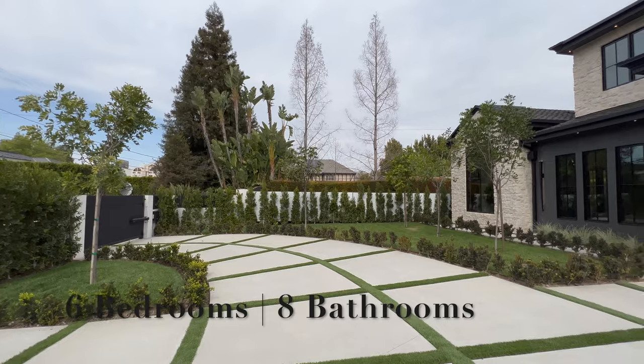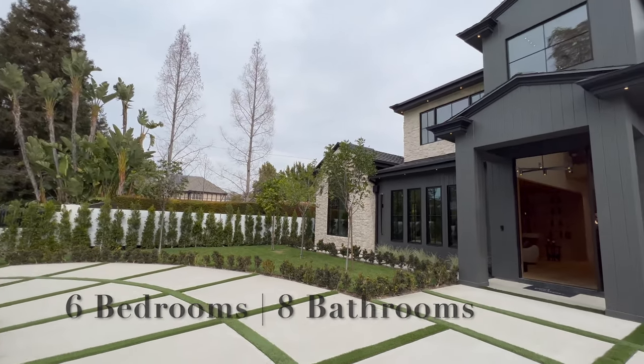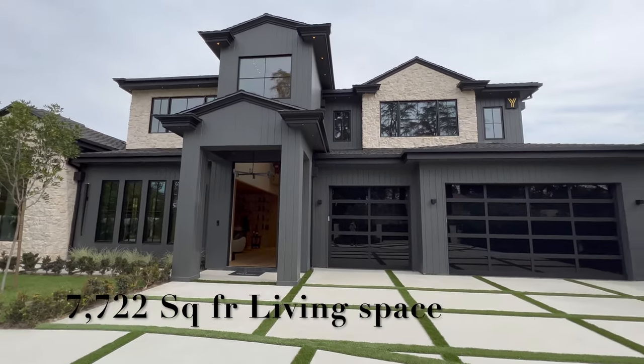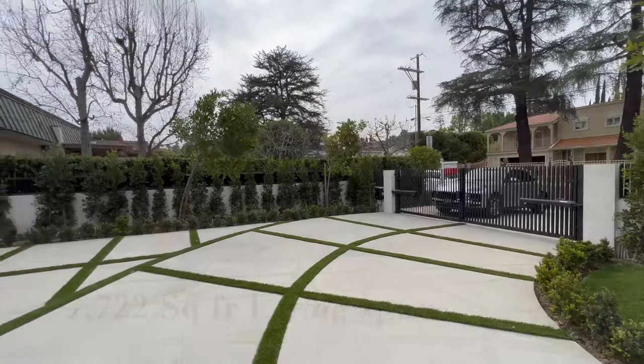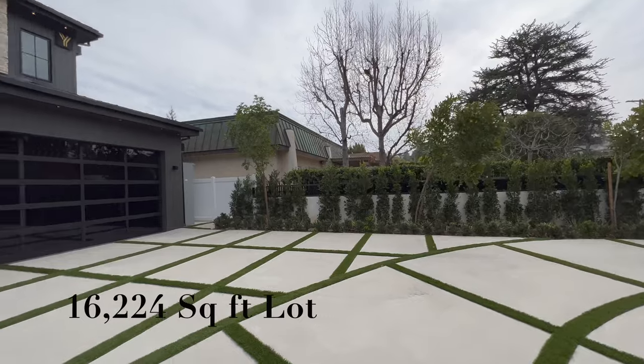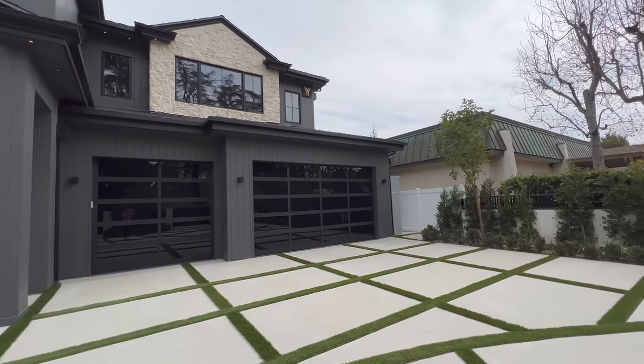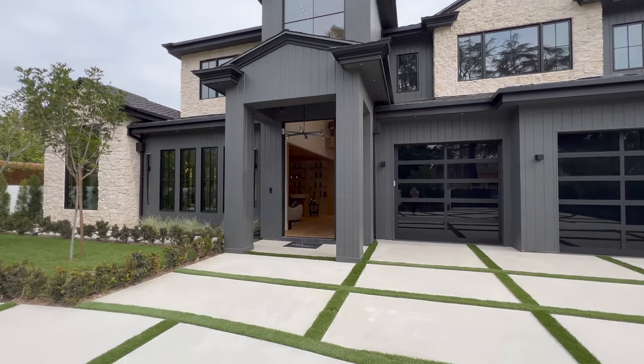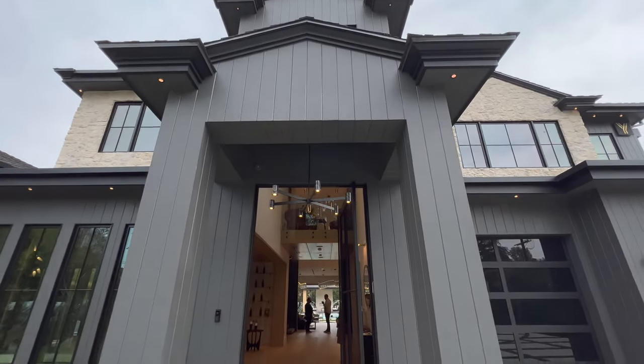Okay guys, we are here. We have the motorized gate and we passed the gate. We have this semi-circle shape kind of a driveway, 3-car garage. The outside is kind of like a modern farmhouse. We have a lot of black, we have wood and black tinted glasses as well. Now let's step in and see what's going on in there.